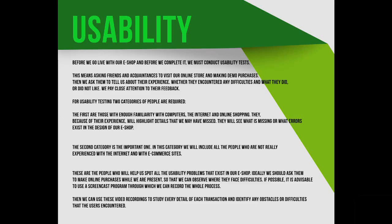Before we go live with our eShop and before we complete it, we must conduct usability tests. This means asking friends and acquaintances to visit our online store and make demo purchases. Then we ask them to tell us about their experience, whether they encountered any difficulties and what they did or did not like. We pay close attention to their feedback.